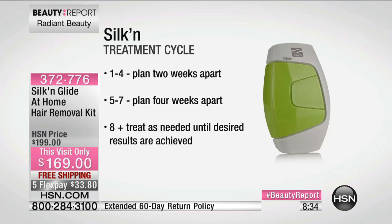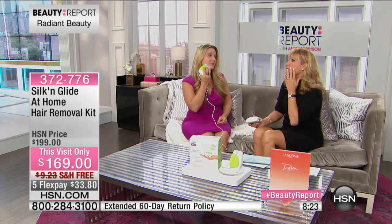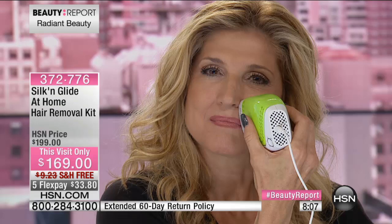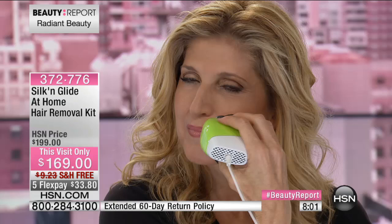So 1 to 4 week plan that we're sharing with you, 5 to 7 weeks apart, and then you go 8 weeks. So again, I used mine in the beginning on my face, maybe twice. And then I brought it back out a month later, and I think I used it one time, and now I'm searching for that hair on my chin. Personally, I wanted this for my underarms and my bikini area, because those areas would get the most irritation, the most ingrown hairs, the razor bumps, the embarrassment. I wanted to stop that after all of those years of shaving. And after I saw the amazing results, I thought, oh my goodness, I'm doing my legs. I was trying to look for hair to get rid of.